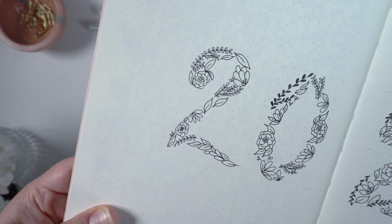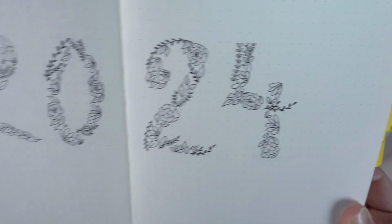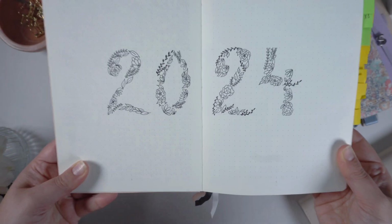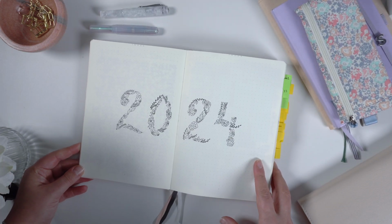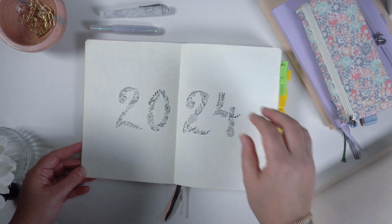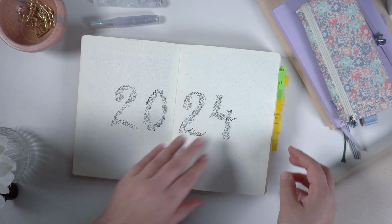As you can see here, every single item is basically flowers. I didn't write out 2024, I just did flowers. I love how it turned out, but it took me so long. I don't think I'd redo it again, but I love how it turned out, and I love that I challenged myself in doing something a little different than what I usually do.